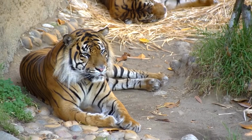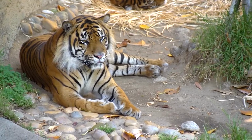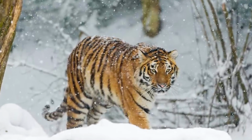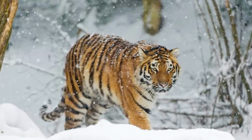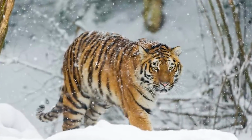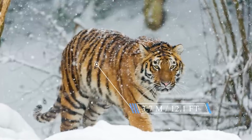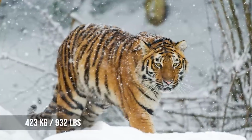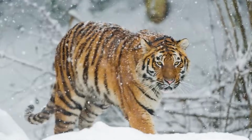Body size and morphology vary considerably among subspecies of tigers. Siberian tigers, also known as Amur tigers, are the largest. Male Siberian tigers can grow to 3.7 meters, or 12.1 feet, and weigh over 423 kilograms, or 932 pounds.